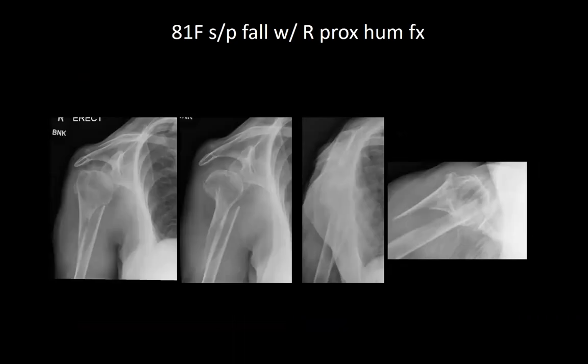This is an 81-year-old female, status post fall with this right proximal humerus fracture. She was neurovascularly intact, including the axillary nerve, and was made non-weight-bearing in a cuff and collar sling.